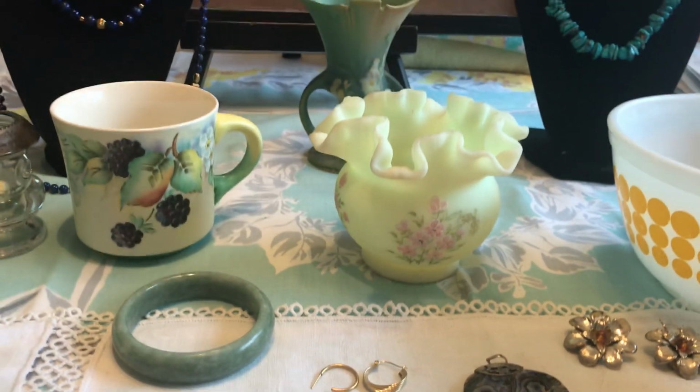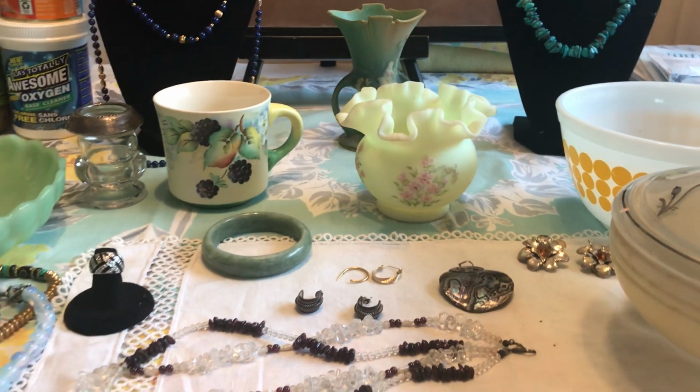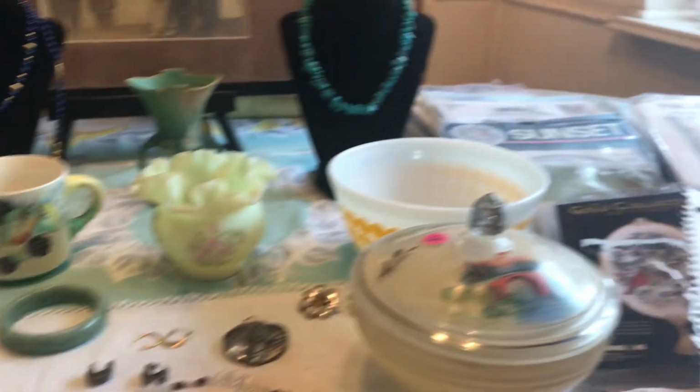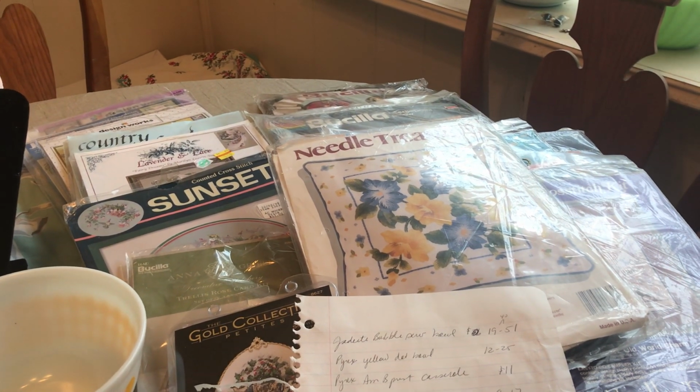Let me look around, because I'm notorious for forgetting something. I think that's it. And then there will be part 2 of the all of these needlework and candle wicking kits that I bought.